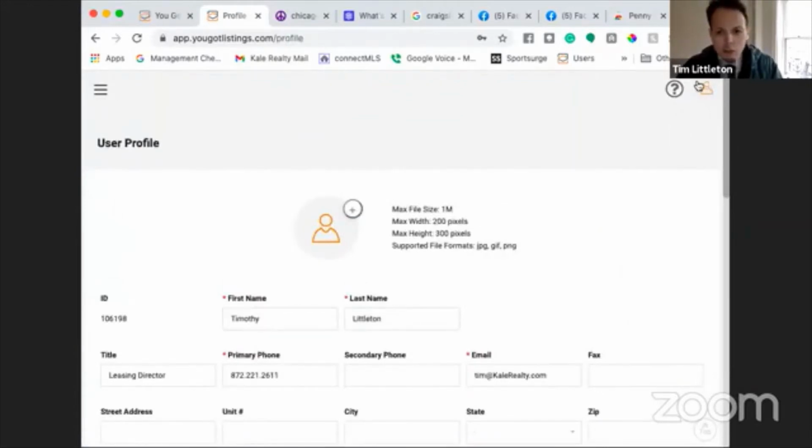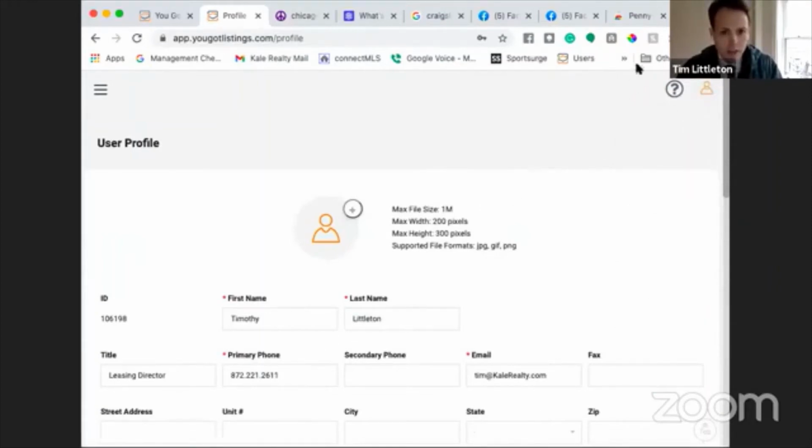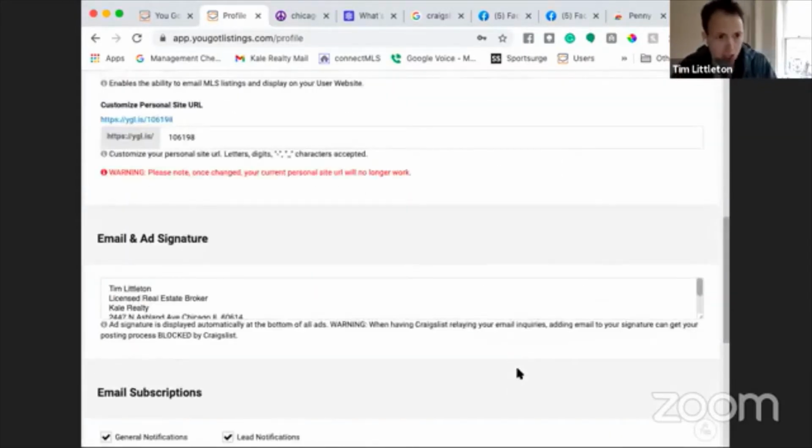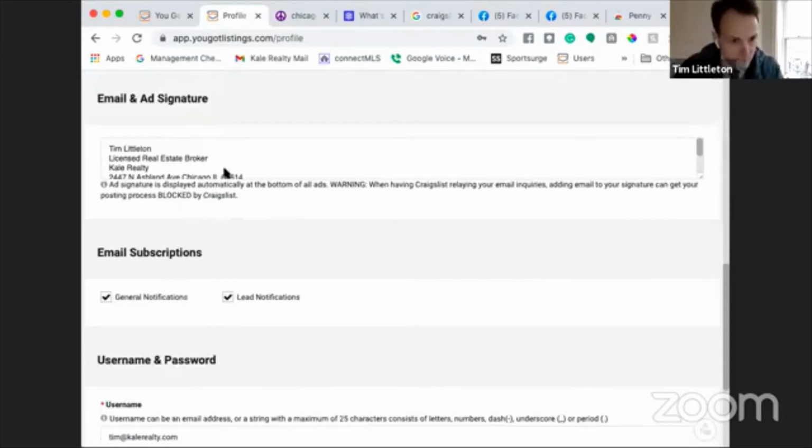So if you go to user profile, the little people or person icon up at the top right, you go to user profile, this is where you can enter in your new telephone number, whatever email you want to send to if you're not using your Care Realty. And then you do now have a customized personal website through You Got Listings as well, which they just unleashed. Okay, and then here's also your email and ad signature.